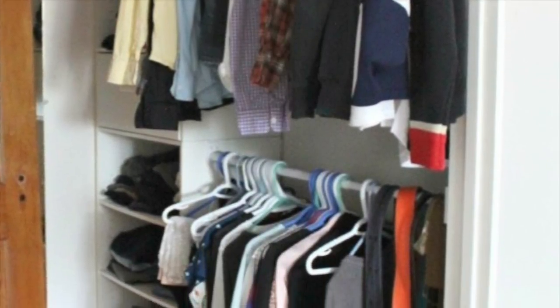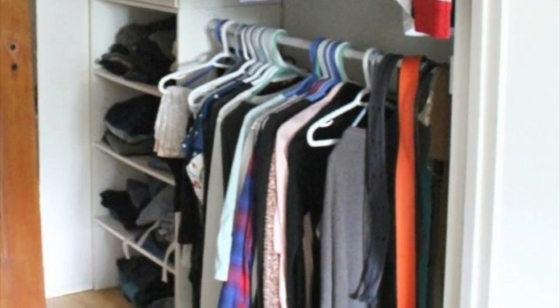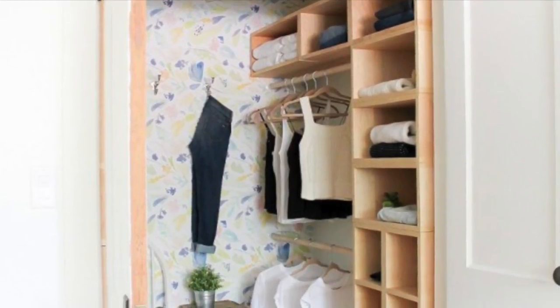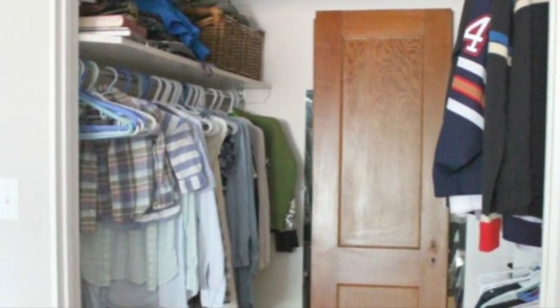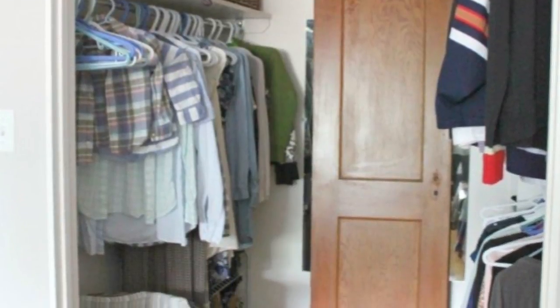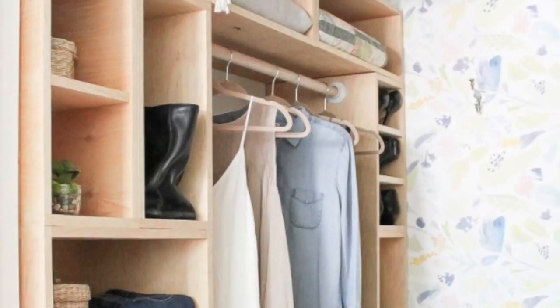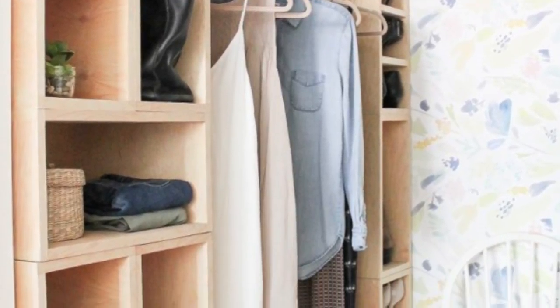Our master closet saw a pretty big transformation as well. What felt like such an unusable space for such a long time became so much more functional with this DIY closet system. With this simple DIY box system, we were able to create this perfect functional custom closet for ourselves in just one weekend.